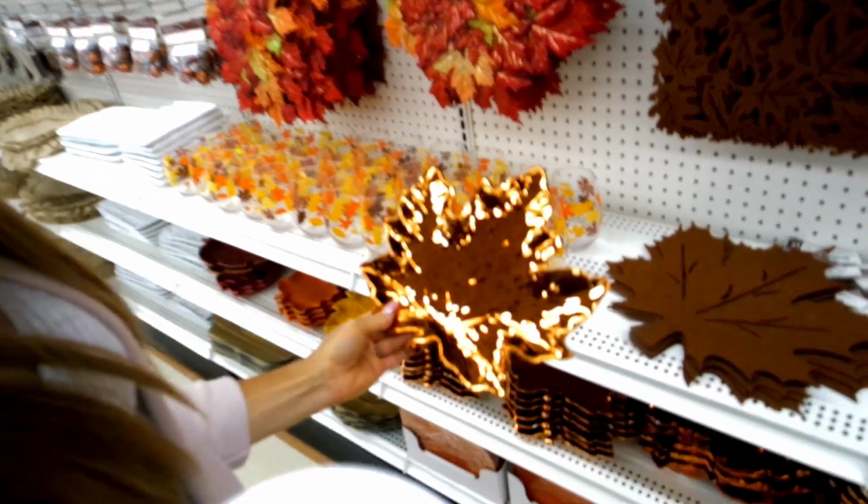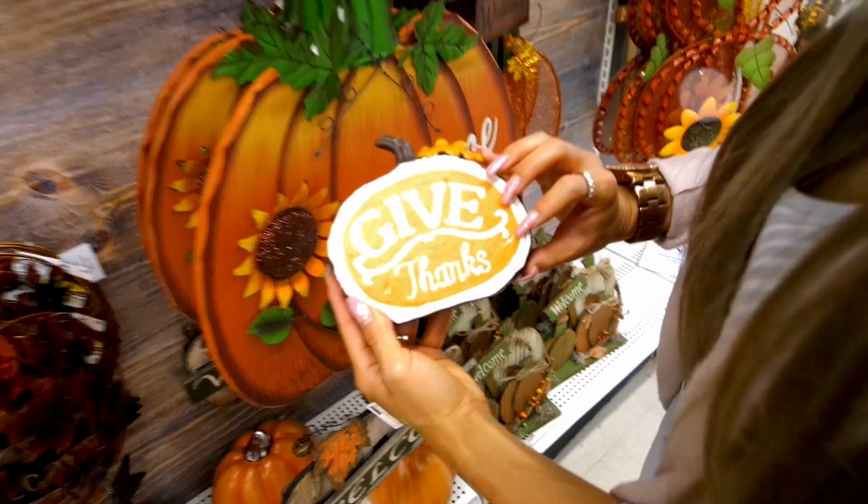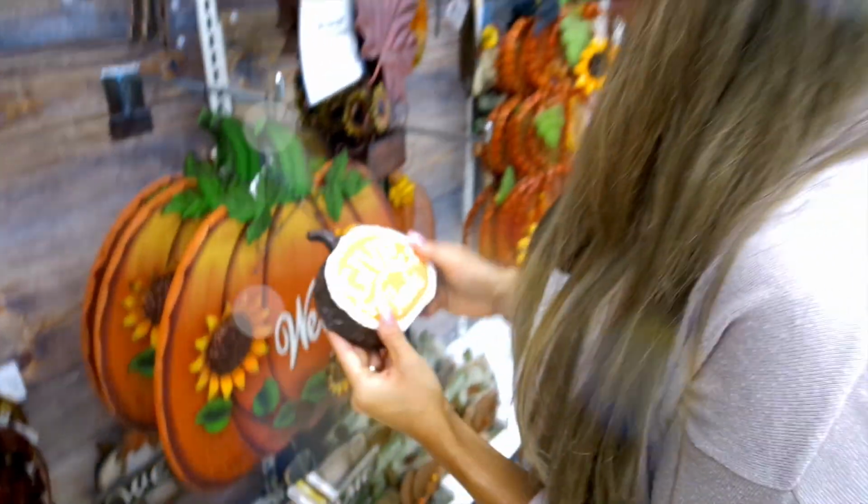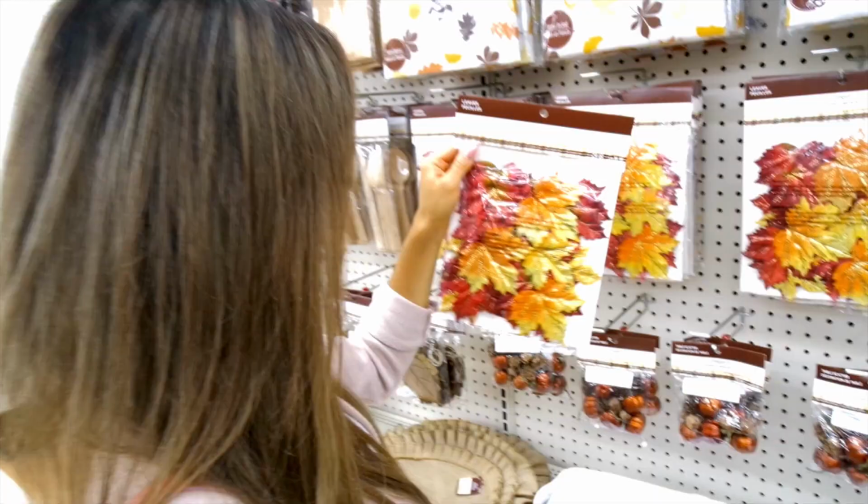I ended up getting the smaller one. And I also picked up this Give Thanks. I thought it was perfect for Thanksgiving, which is right around the corner, and it was also super festive. Also, some fall leaves, which would be perfect for anywhere in the house, and I'll probably just put them everywhere. They were perfect. I was done at Michael's.